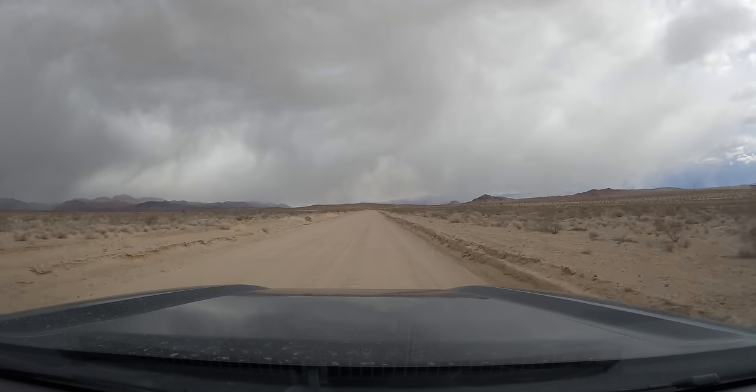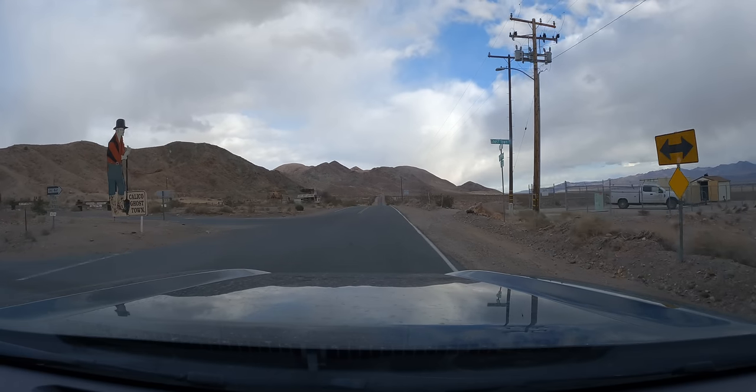After picking up Andreas, we headed out to see the Calico Ghost Town. Hello, got 2 adults. Just 2 adults?